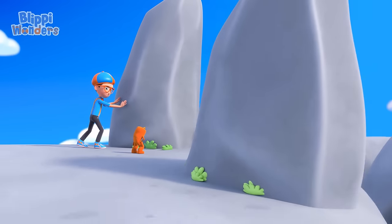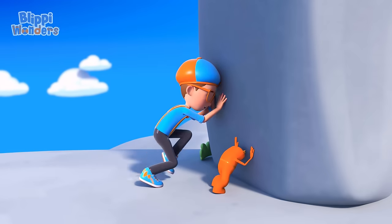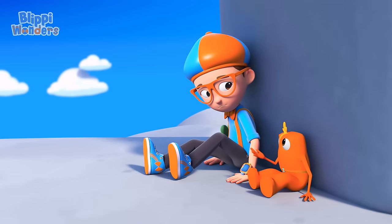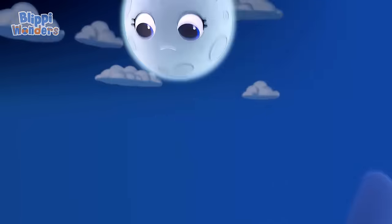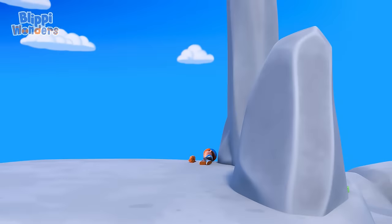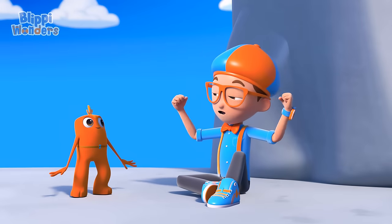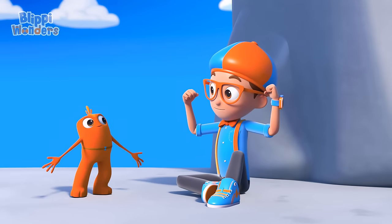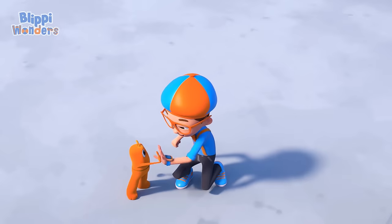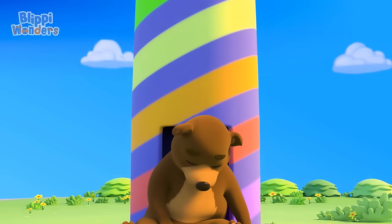Maybe if we push the boulder in the hole, we can walk across it. But the energizing effects of sleep were starting to wear off. It's no use. Maybe we should rest. Our daring duo woke up with rested minds and strengthened bodies. I feel stronger. Look, we grew bigger too. All right. But there was one more obstacle for our duo to tackle.